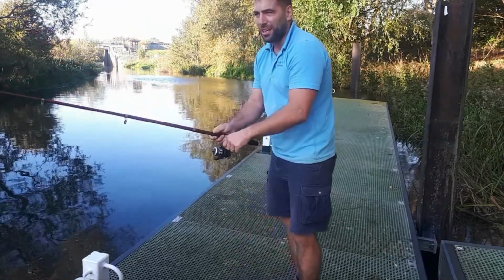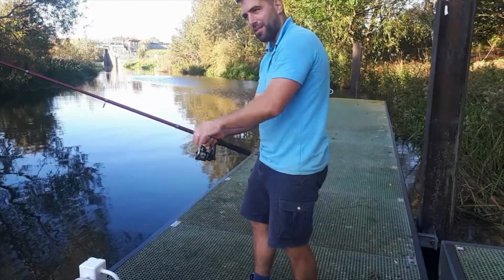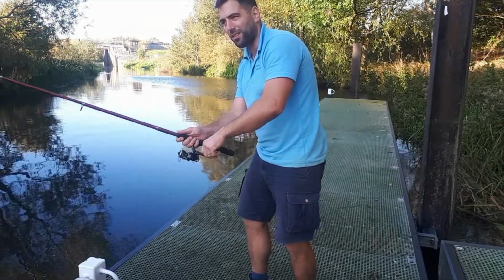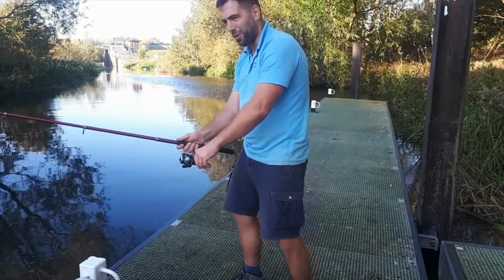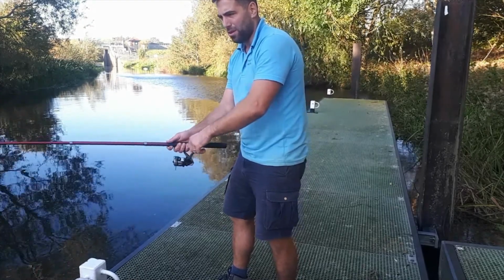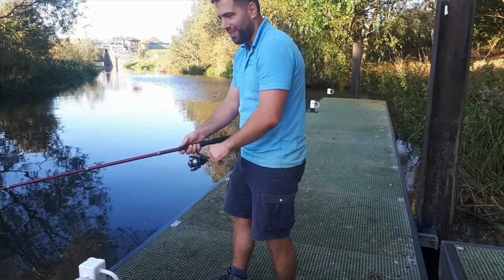And I'm just letting it sink for a few seconds, and then I'm just popping it back. So, pop, like, you know, just jigging it and retrieving it. Sometimes I do it quick, and then sometimes I slide it right down. Try and feel it hit the bottom, which I'm finding quite difficult if I'm completely honest. I mean, that's what I did over there, and that pike just smashed it.